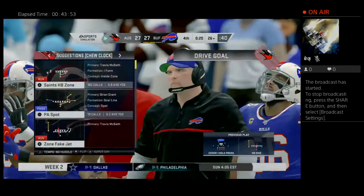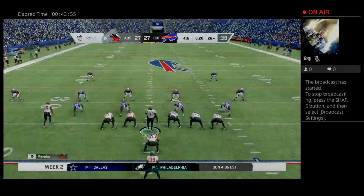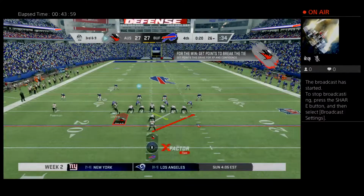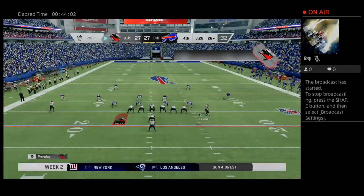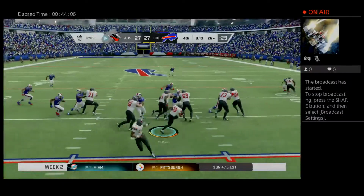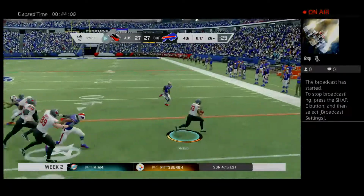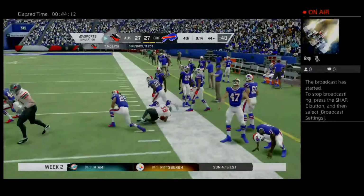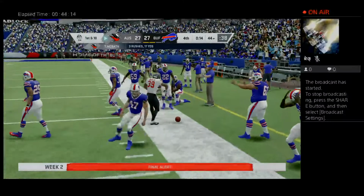And so that'll back them up 5. Instead of a 3rd and 4, now they have to manage a 3rd and 9 after the delay of game. And to give this time to the tailback, he'll have a first down past the 40. 18 yards there and a first down.